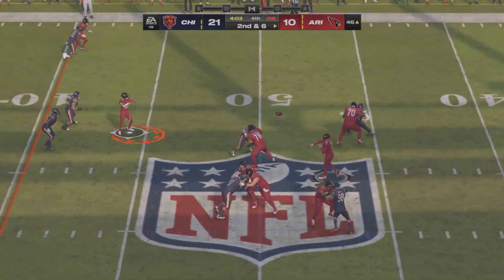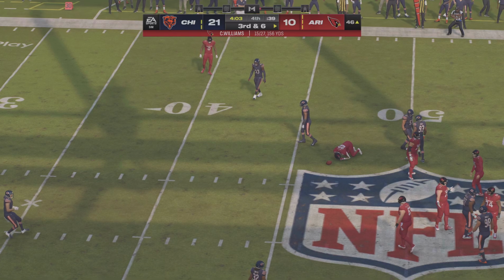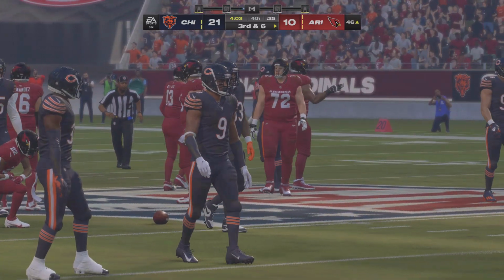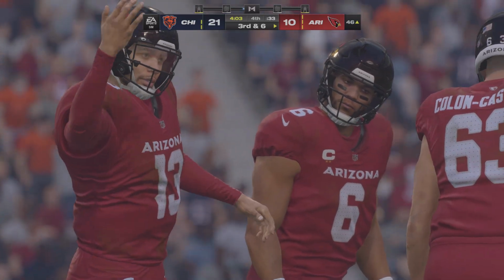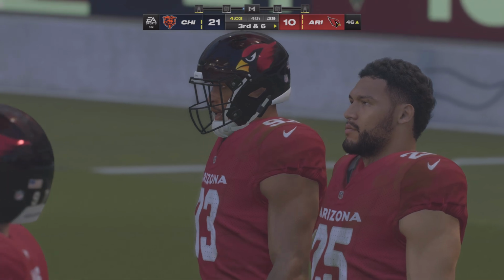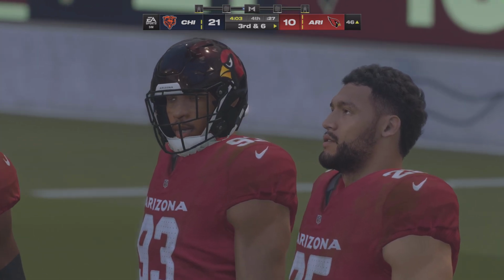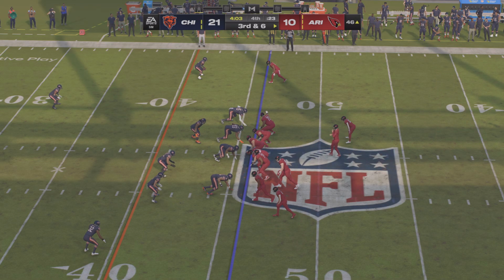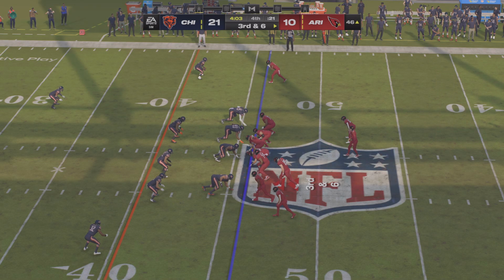Williams looking to throw on second down. As soon as he leaked out and began his route, someone on the defensive side broke with him and arrived just in time to separate him from another reception. So after the second down incompletion, they'll come up now against a 3rd and 6.